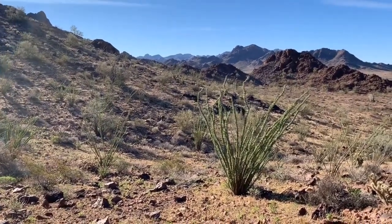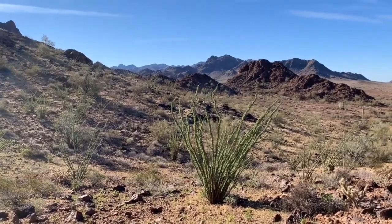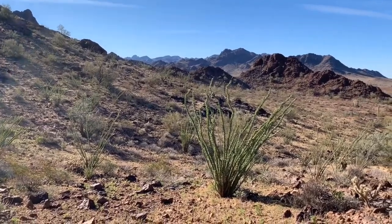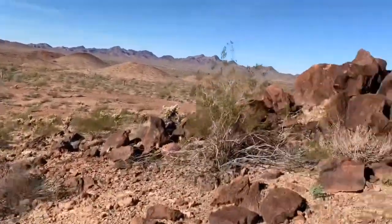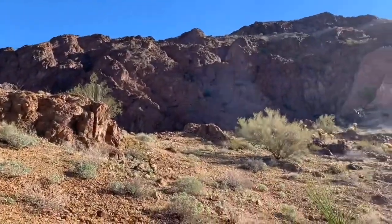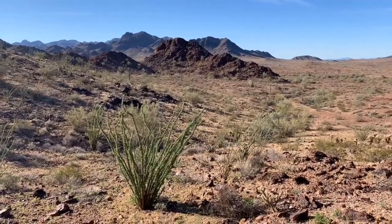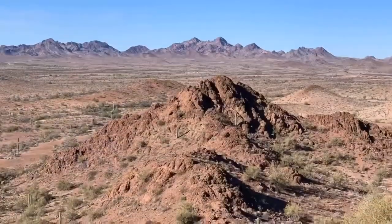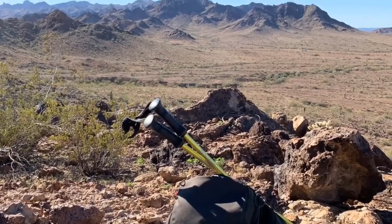From the wind for a few minutes. Hiking in the Kofa National Wildlife Refuge, only a couple miles from the campsite. Hunkered down in a little gully. Absolutely gorgeous. Burst on some rocks up here. At least I got a little bit of video without the wind blaring. Hopefully I can get some more later. A little bit windy, but it was a great hike today.